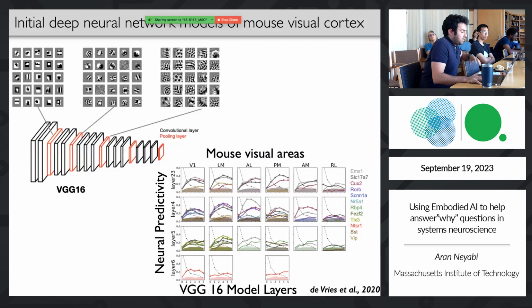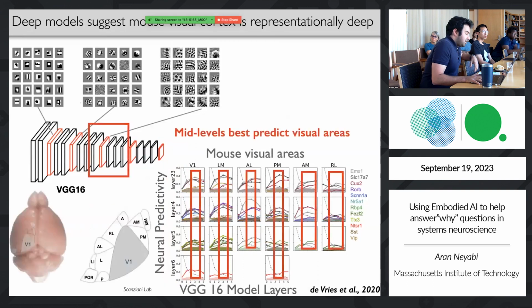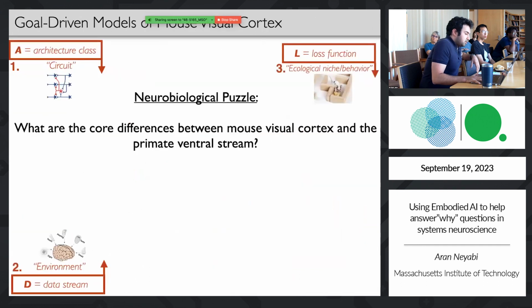Just to highlight what the conundrum was when we first started doing this type of modeling, when the first Allen Institute datasets came out, recording from mouse visual areas, a common thing was to take, say, a very deep CNN off the shelf. It was already pre-trained, someone else did that, and you apply it and ask, how well did it predict responses? One thing you see in general, and I'll show this on newer metrics, is that there was first very low predictivity between model layers and mouse visual areas, and second, it was just awkward. You'd get mid-level areas that could best predict an otherwise functionally shallow area. So the conundrum we want to look at is, are there actually core differences between mouse visual processing and the processing that we're used to in the primate ventral stream?